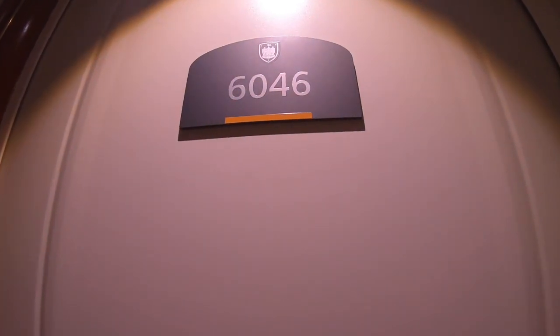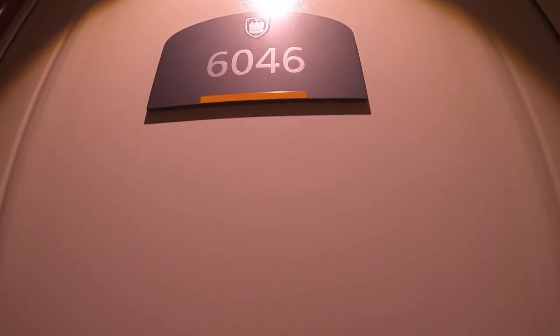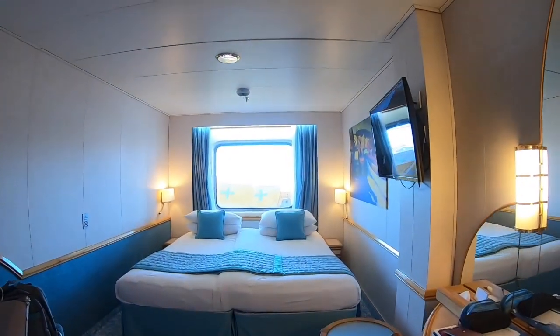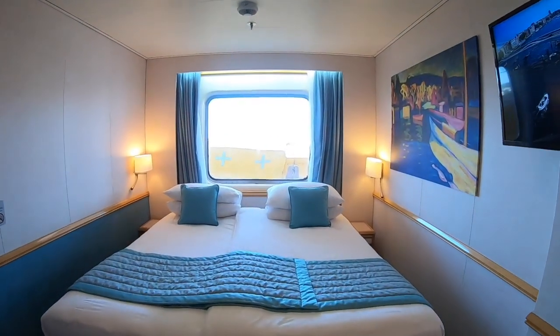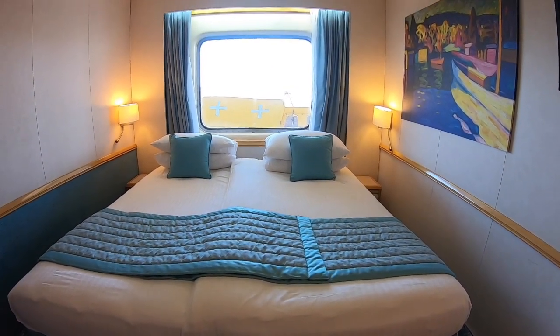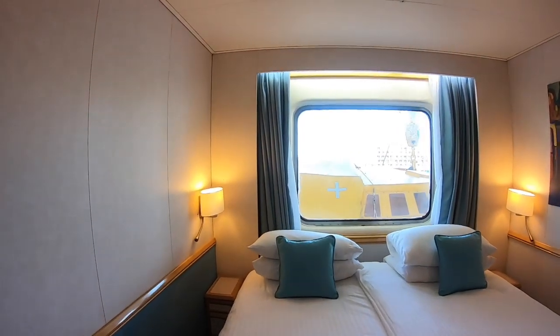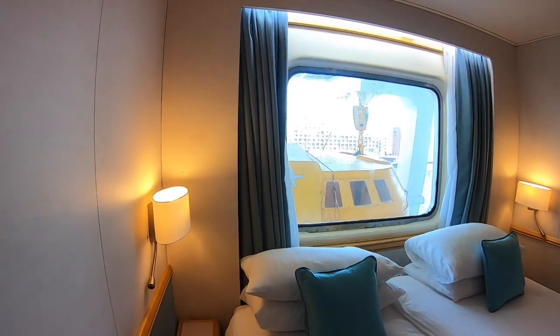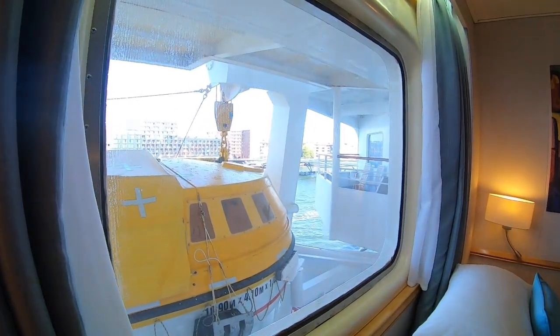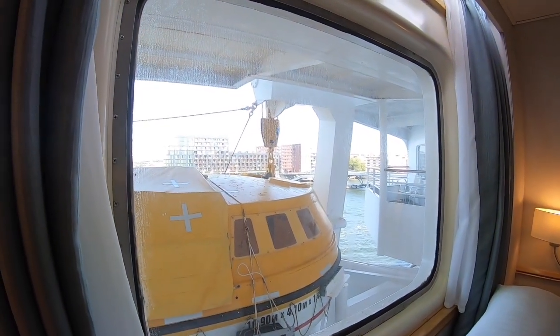So we're staying in cabin 6046 on the Braemar. Let's go show you around. So here we are. Bonjour. We don't know how to say hello in Dutch because we're in Amsterdam today. So this is our double cabin outside with obstructed view, and as you can see, it is obstructed by a lifeboat and another passenger's balcony, but actually you can see it's not a problem at all.